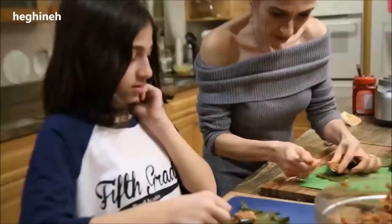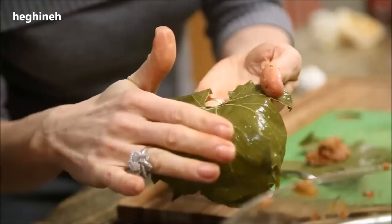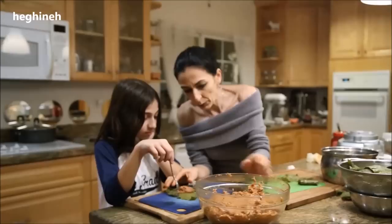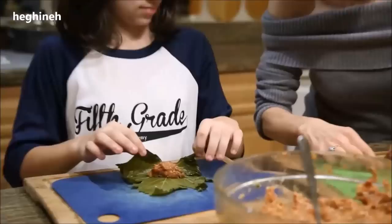And one more thing, you want to be sure that this side where you see these veins is the inside part. The shiny part is the outside. Outside, yes. Oh, Lucy, good helper. Okay, now put it here on the top, like this. Okay, and now bring this one forward. First one, okay, you can do both together.